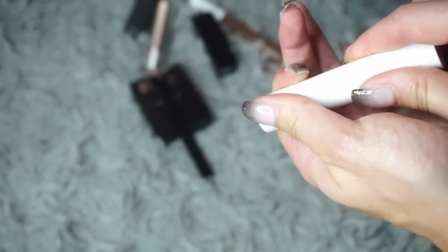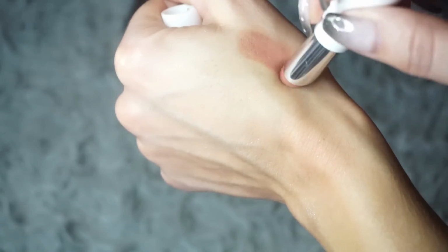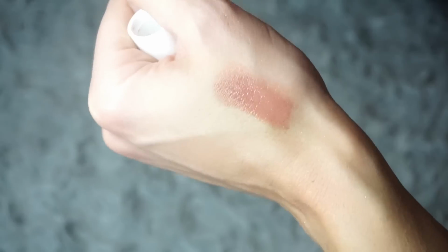And then from Persona Cosmetics, this is their E-Balm. This is in the shade Meditate, and I like it.